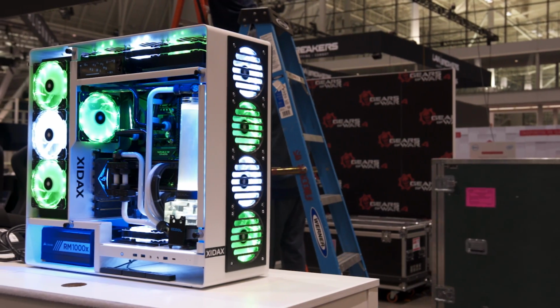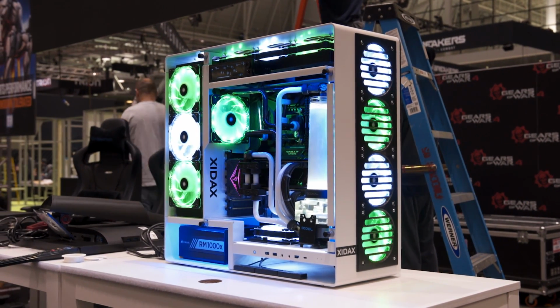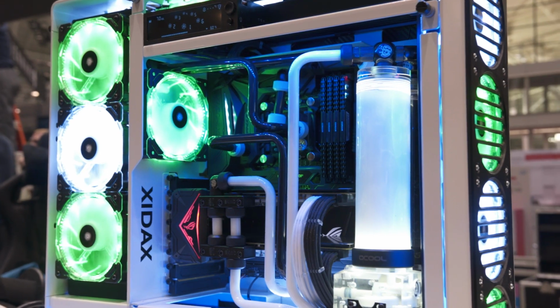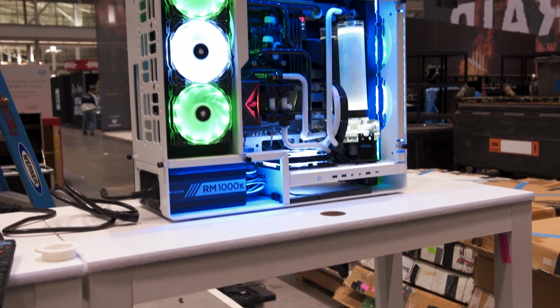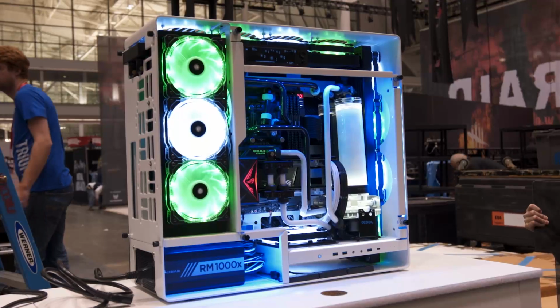Xidax went with this really cool looking monochrome water cooling setup, with one loop being set up with black liquid and another loop being set up with white liquid, and then contrasted that monochrome with possibly the most RGB enabled fans I have ever seen in a single case, and 3 individual lighting controllers that were accessible from outside of the case to control all of those freaking fans.